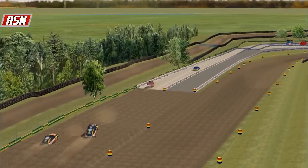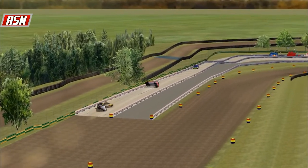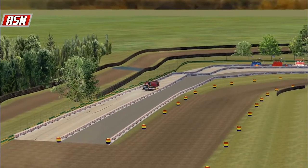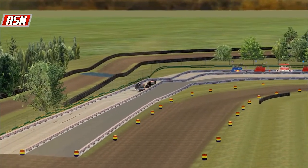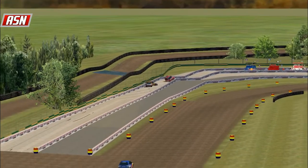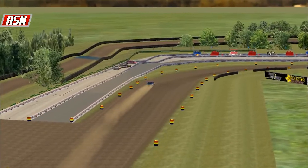The transmission is not playing nice in car number 1 as he takes the jump. He's skyward. This is not going to end very well along with the Volkswagens, and upside down is one of the Volkswagens and Mertz, and they are blocking the Gymkhana section as there is a cluster between the 2012 champion, double champion, and his teammate.